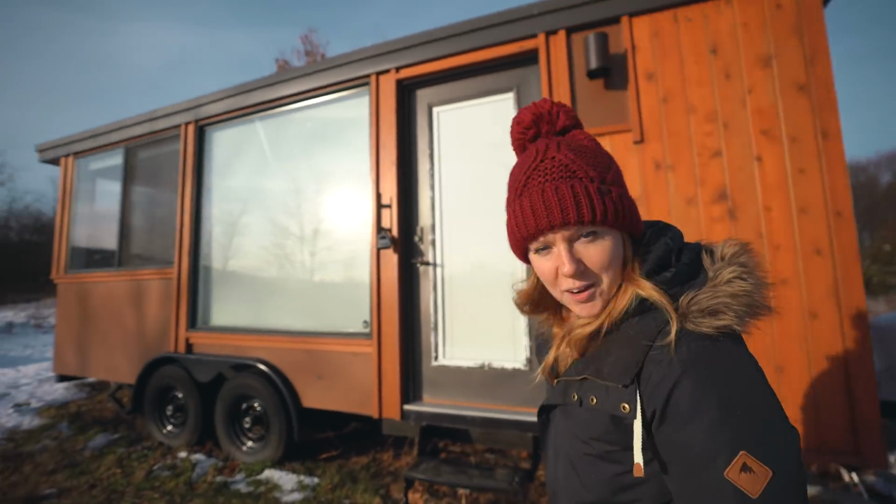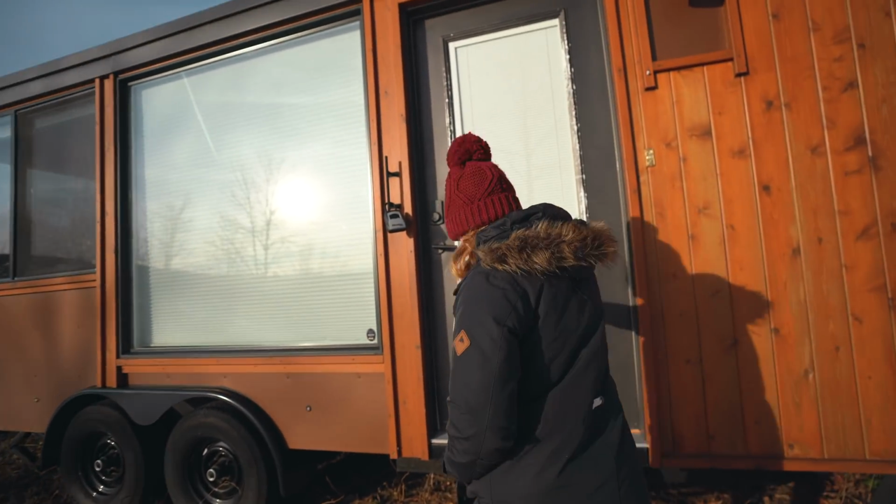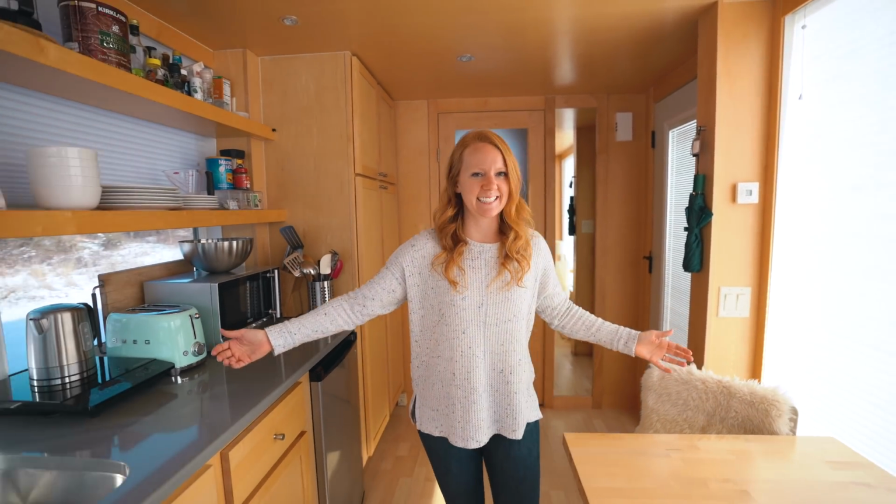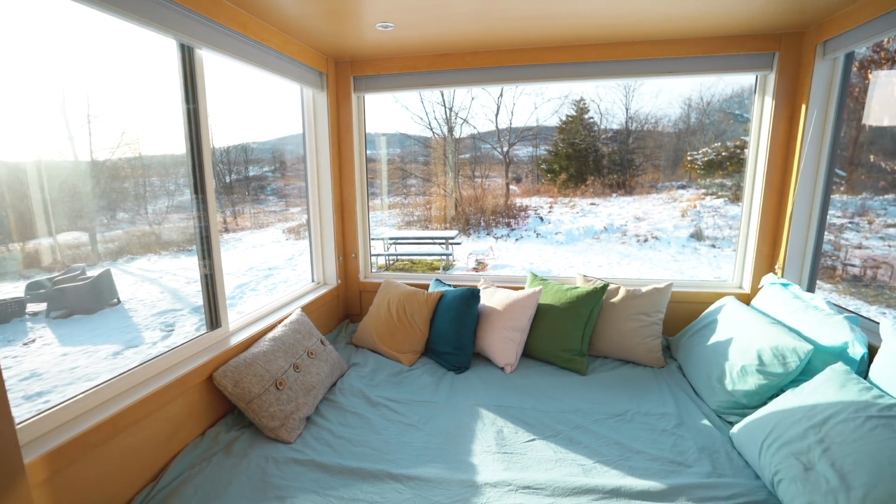Here's our little off-grid beauty. Let's show you around. Welcome to our tiny glass home. Look at this thing, y'all. So it's covered in glass, which is why it gets its name. We had to close some of the windows though because the sun's getting a little harsh.